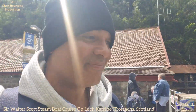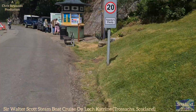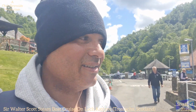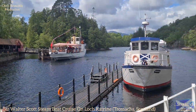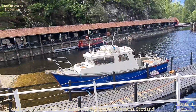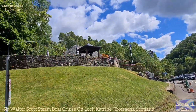Let's go and have a look at the pier now. So yeah, it's nice here. There's the pier now. So I'll show you a wee bit around. You can see the Sir Walter Scott steamboat. And you'll see Ben Venue, which we hiked up a couple of weeks ago with the Caledonian Hill Walking Club that I'm with.